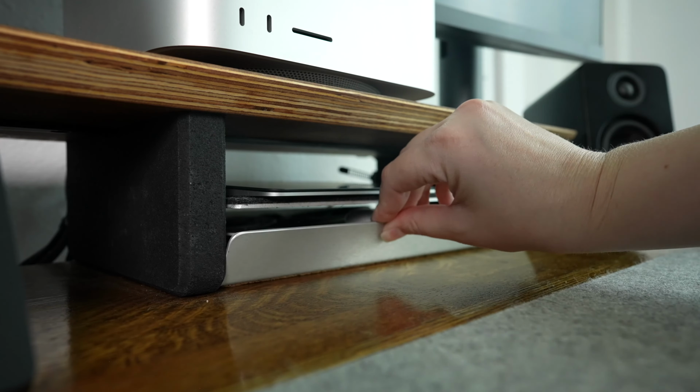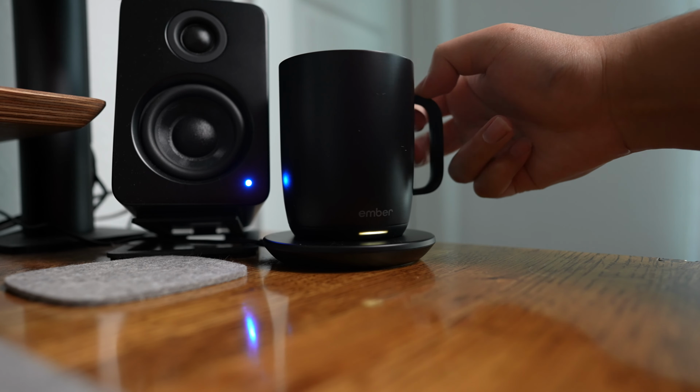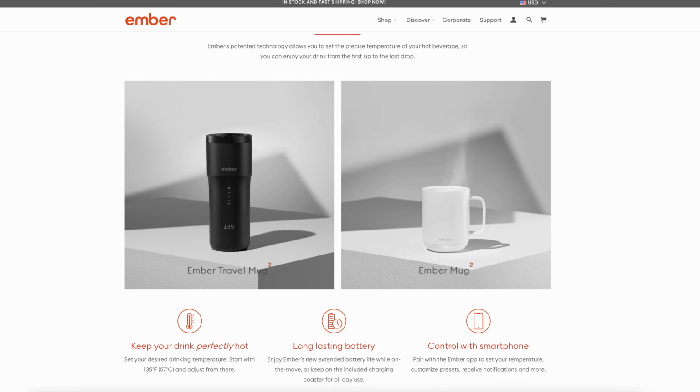So, confession time, I'm sort of a coffee addict, so I drink a lot of coffee in the morning. I've been trying to cut back, but it hasn't been successful. And because of that, on the top of my desk, there is a charging pad for my Ember mug on the right-hand side.